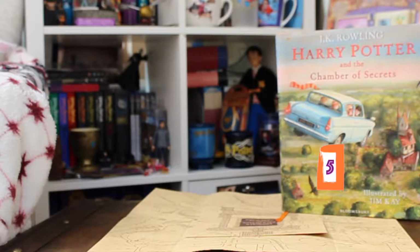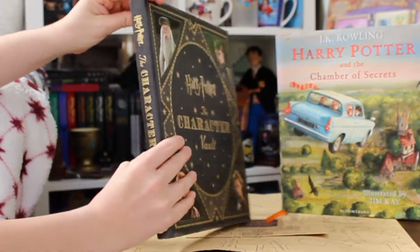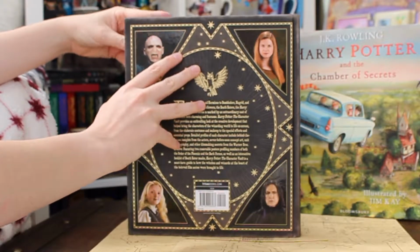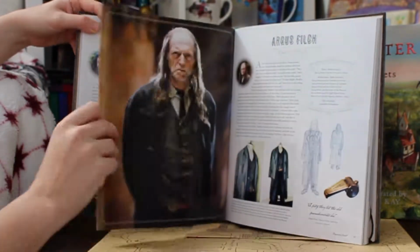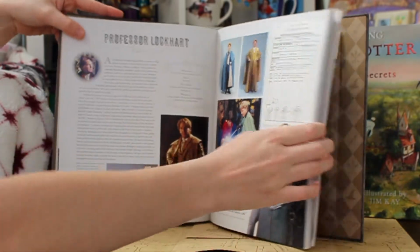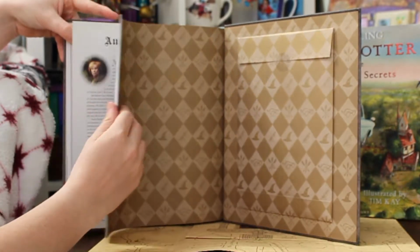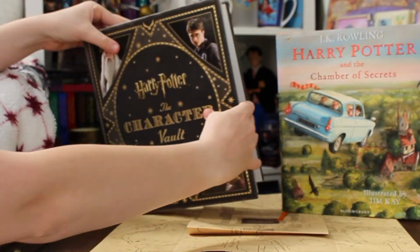At number 5, we have Harry Potter and the Character Vault book. Now, obviously, it's not one of the original stories, but it is an essential part of anyone's collection. The reason I've put this at number 5 is because it gives you the details on every single character within the franchise. I absolutely love it, and in particular, the artwork itself is phenomenal. It gives you the kind of character pictures you'd see in the movie, but also lots of behind the scenes clips and details about how they brought the characters to life. There are some little pop outs and some extras in there, but I won't show you everything, so if you do pick this book up, you'll be surprised. It's an essential part of anyone's collection, so make sure you get this one.